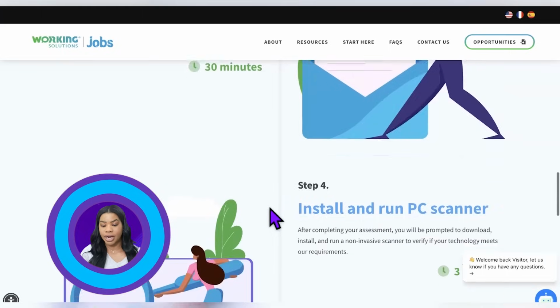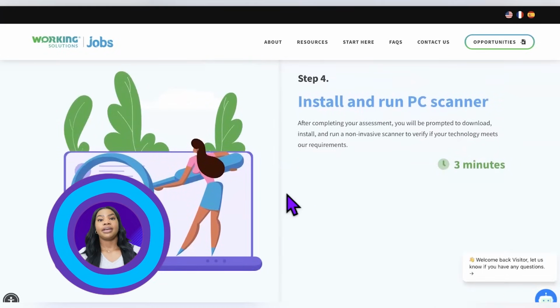Now, step 4, you're going to do a technology scan. They need to make sure that your computer meets the requirements, and that your internet meets the requirements. Let's go somewhere else real quick, because I want to show y'all something.